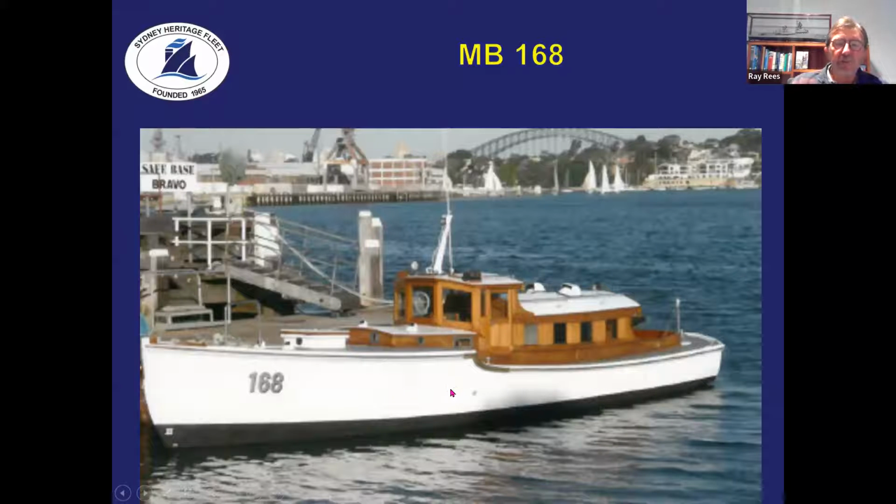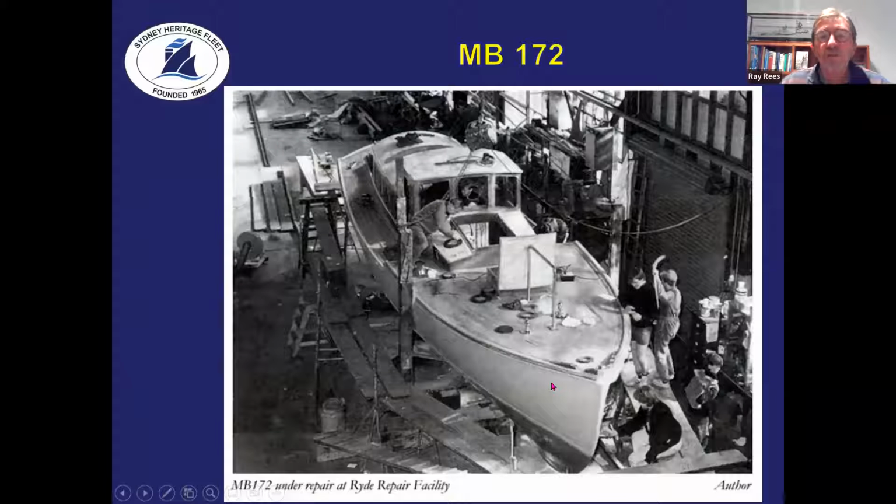172 was with the Australian National Maritime Museum for a while, and I think her hull was basically coated with fiberglass. Now, I'm not quite sure where 172 has gone now, but 168 was first used as a tender to HMAS Rushcutter and later allocated to the General Manager of Garden Island Dockyard. She was then used as a duty boat, transferring stores and personnel between Garden Island and the GID Satellite Boat Building and Repair Facility, the ex-Halverson Yard in Ryde. And here's 172 under repair at the Ryde facility. So used pretty extensively.